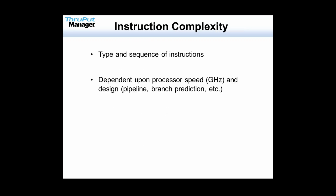Now, rather than counting the number of words, instruction complexity refers to how difficult the words are to translate. The machine understands a basic instruction set. Technically, it's a complex instruction set in z/OS. Some instructions are more complex than others. Now, at the end of the day, there's not much to be done in this area.